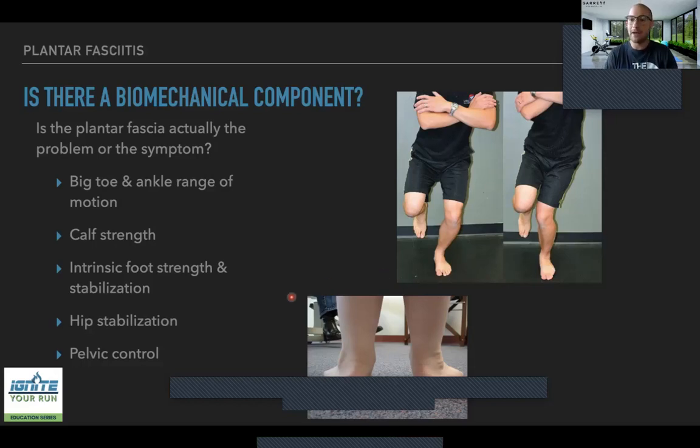Now we need to understand, is there a biomechanical component? So all those passive treatments I talked about earlier, that's trying to address the tissue itself. However, the tissue might have become the problem because I'm not stabilized. I'm weak through those intrinsic muscles of the foot. I'm not stabilizing my foot well. My calf is weak. I have limited range of motion at the big toe or ankle. I'm really not stabilizing my hips well, which is causing me to overpronate as I land or strike the ground when I run.